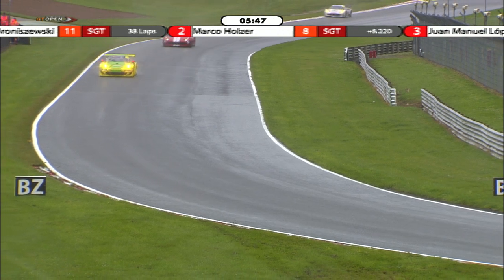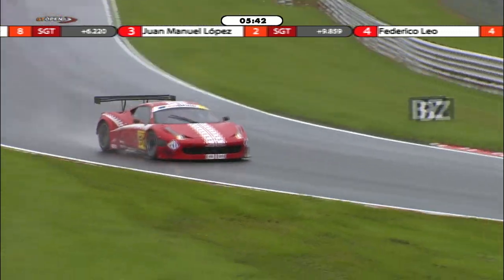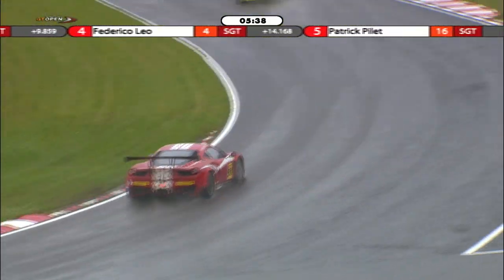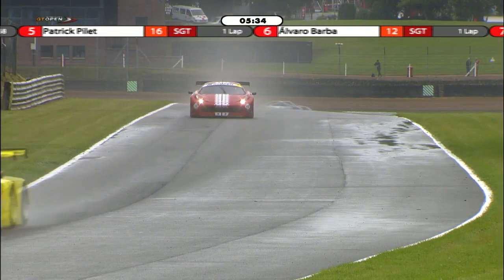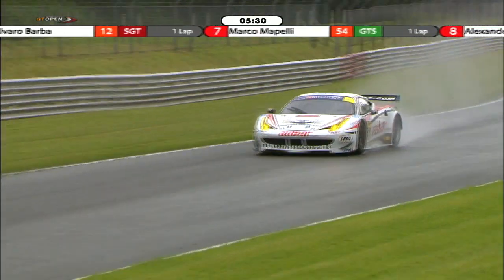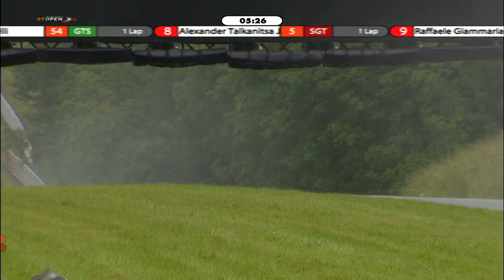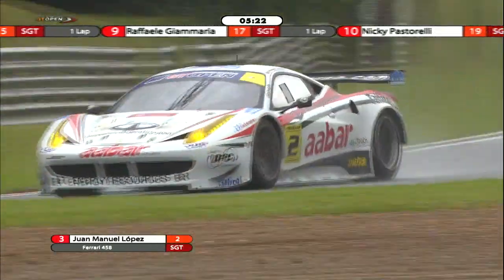So it's going to come down possibly to just how ambitious Marco Holzer wants to be with regards to some of the lines here. And also of that leading group, the driver we haven't talked about here, Keith, but is the fastest, is Juan Manuel Lopez, who is a good half a second quicker than Marco Holzer. There he is in third place, and he's closing in on the two leaders as well. Yeah, you rather get the sense that the top three are all closing together and they're just going to catch each other on the final lap, but there's not going to be an awful lot in it.